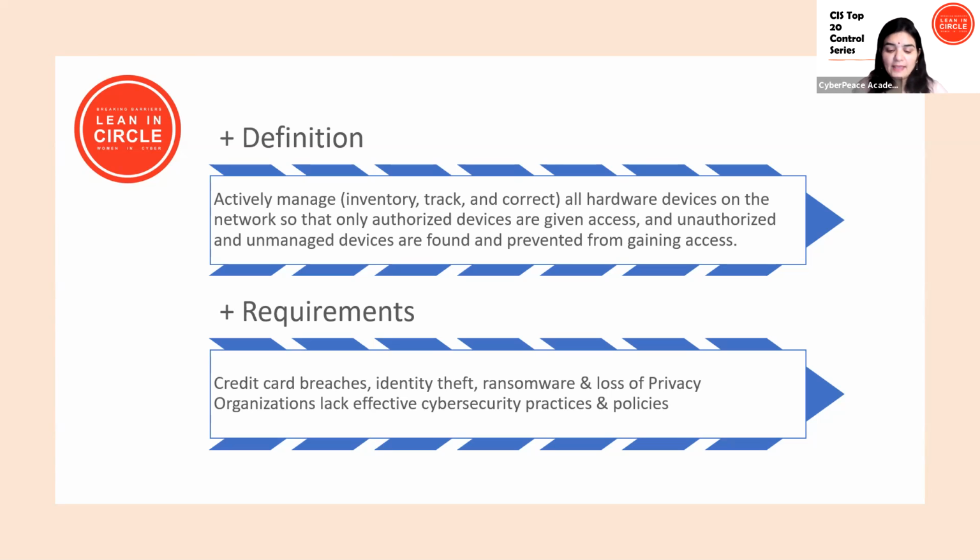So this control gives the ability to actively manage all hardware devices on your network, and you can ensure that only authorized devices have access and unauthorized ones are found and prevented from gaining access. This requires being able to inventory, track, and correct asset permissions. Implementing inventory control is likely the least glamorous part of a security program, but it serves as the foundation for many other controls. It can reduce insider threat and loss risks, clean up the IT environment, and improve the other CIS critical security controls.